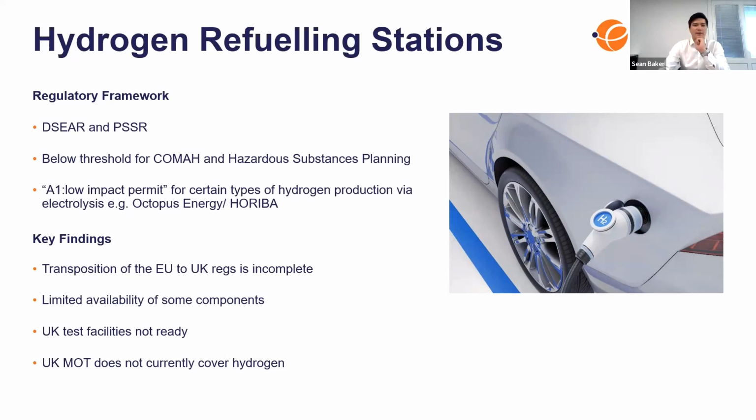Some other findings relating to refueling stations include the fact that at the time of writing the report, the transposition of the alternative fuels legislation from the EU to UK is ongoing and incomplete, with the UK regulations still lacking reference to some standards. A lack of compliant equipment in the UK was also identified, for example, refueling nozzles. And there are also some shortcomings in the UK test apparatus, particularly in regards to the testing of fuel dispensers, measuring hydrogen quality and metering. And finally, the UK MOT currently does not cover hydrogen vehicles.